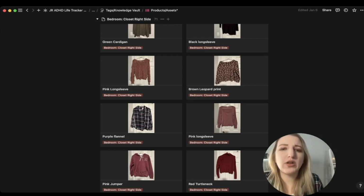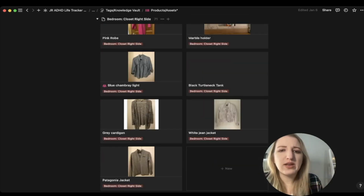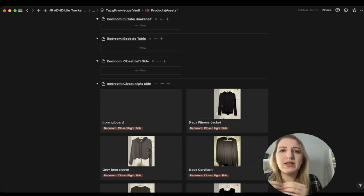Maybe you have a really small closet, right? Maybe it's really hard for you to know what you have. Maybe you want to start planning your outfits so you can actually choose ahead of time the date that you're wearing things. It's just a very, very cool thing to have all of these things documented. And then again, I've sorted them by the side of the closet that they're on. So I have closet right side, closet left side.